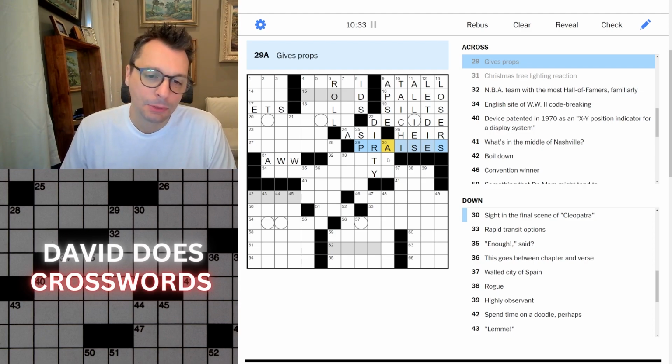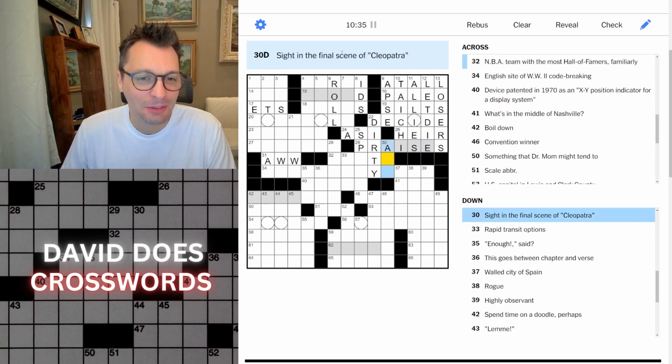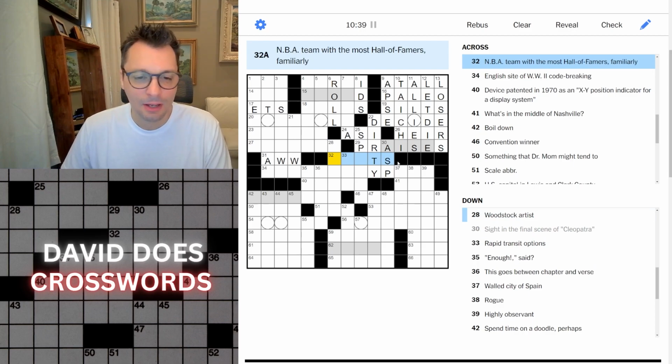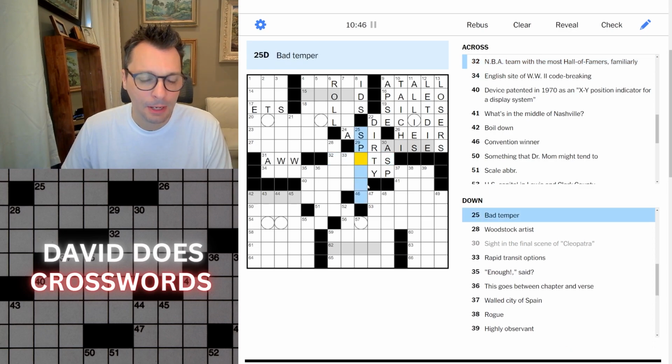Gives props. We did that one already. Sight in the final scene. Oh, I bet you it is an asp. It just makes kind of sense that it would be. NBA team. Okay, so what is this? Bad temper.